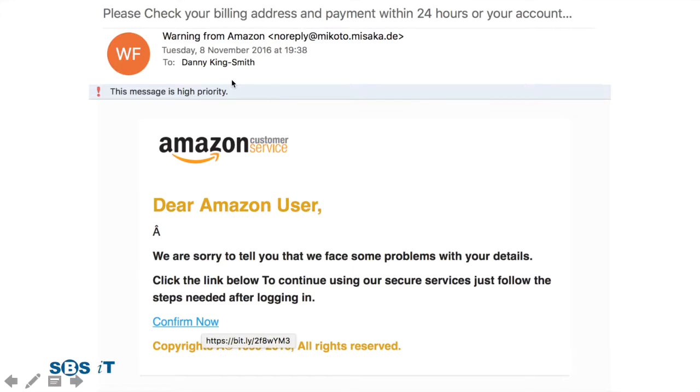This message must be important because it's been sent with a high priority. This is to lend credit to the urgency of the message to try and force you to take action. If we look at where the message has come from, we've got a warning from Amazon, but the reply address is a bit suspect, which is noreply@mikoto.masaka.de. We should be binning this message at this point, as we know this isn't a legitimate email address. But let's dig a little further.